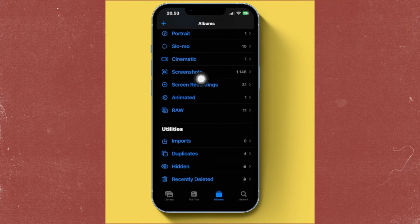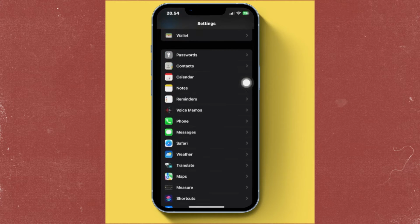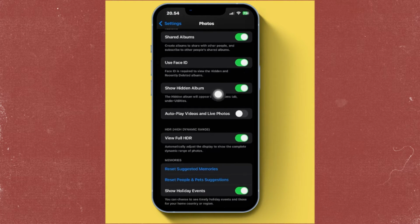You can also hide the hidden album from view. To lock the hidden album, go to Settings, Photos, and then toggle on Use Face ID or Use Touch ID.